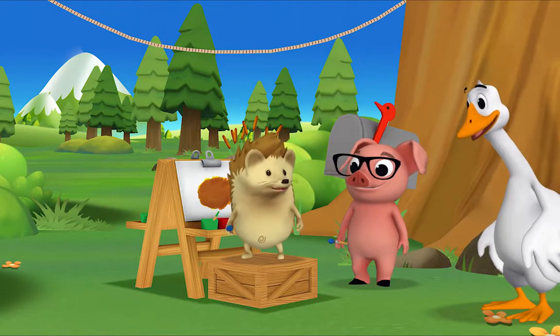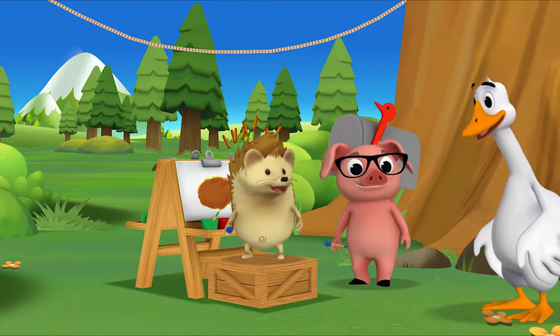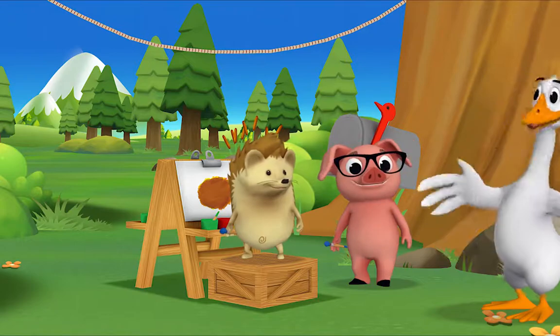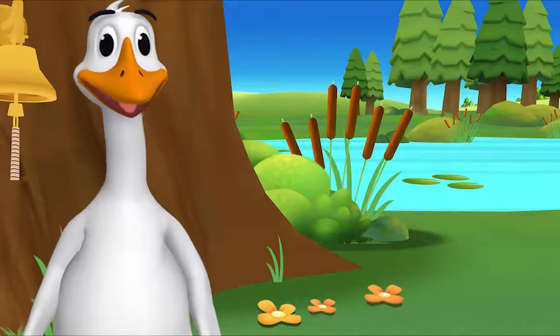Mr. Goose, I made the color brown. Can we make that the color of the day? Hedgehog, that's a great idea. Presenting: Brown.